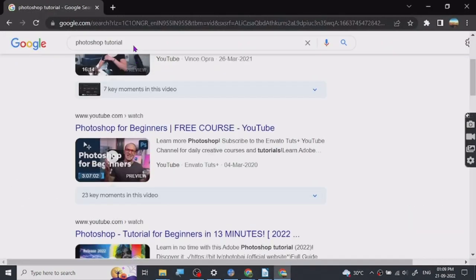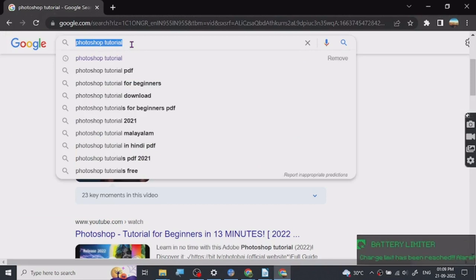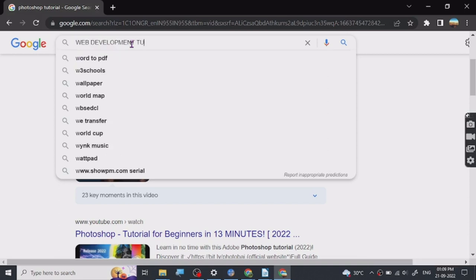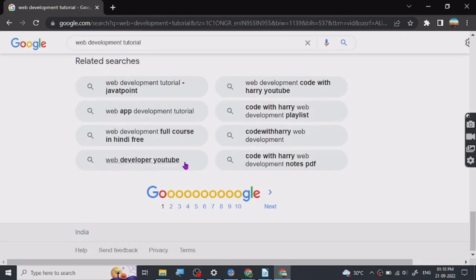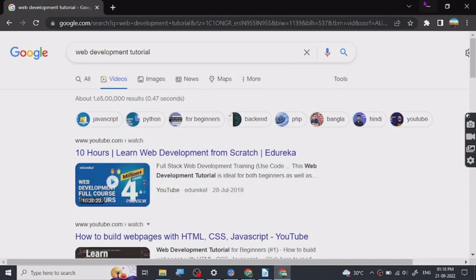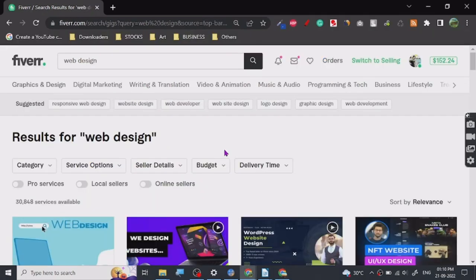go here, search for web development tutorial. Alright, so here you will see there are 10 hour tutorials. There are tutorials which are really long, like full-fledged classes. People have given full-fledged classes for free where you can check out what kind of techniques people are using. And the best part is, it's in many different languages.